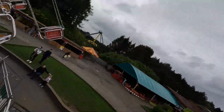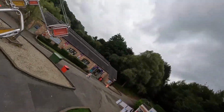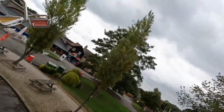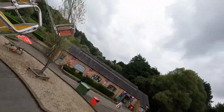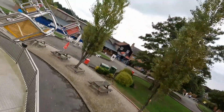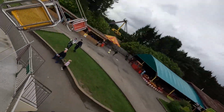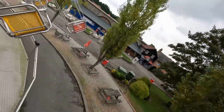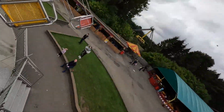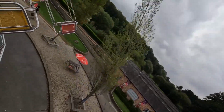And from off-ride at least, it looked like this had a little bit of a kick to it. Oh, wow, it certainly does. Oh, that's quite an intense wave swinger. Oh wow, that's definitely got some intensity to it. Feel the blood rush into your legs. Whoa. Wow. I'm impressed with this. Oh yeah, that's great.